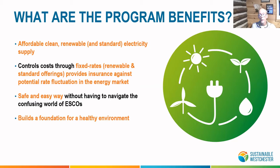Again, just an overview. It's about clean energy, but note the parenthetic about the standard. Standard energy is a lower priced offering. So if you're really trying to find all the places in your budget that you can shave back and control, we're happy to help you move, if you're in the program, to the standard supply. So you can call us, or you can do it on our website. And that is a lower priced option. It's at 7.2 some odd cents versus the 8.7 for the renewable product. So, you're shaving 1.5 points off.